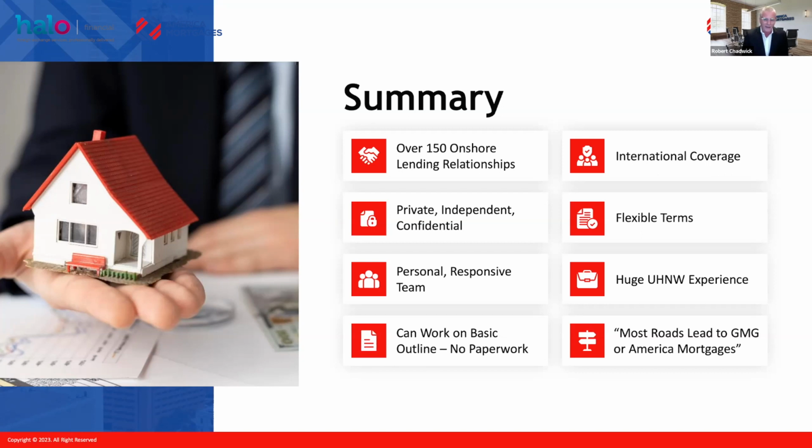So if you have a scenario and you say to your loan officer, I have an idea, this is what I'd like to do with the structure and so forth, we can normally let you know if it's possible almost immediately. Again, we have international coverage. If you speak another language, or you're not understanding English well, we can certainly assist with a loan officer that speaks your language.